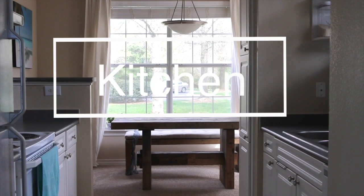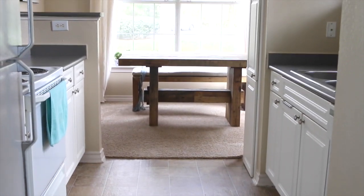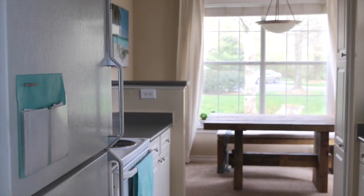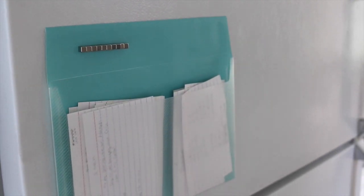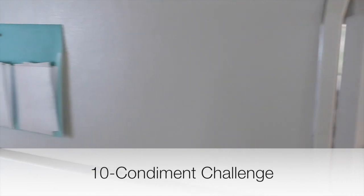So this is my last organizer. You can see straight through to the dining area. So it's not especially big, but it's pretty roomy for an apartment. Here on the fridge door, you can see that I have all my favorite recipes. I have a whole video on just how to organize the fridge and the 10 condiment challenge, so don't forget to check out that video.